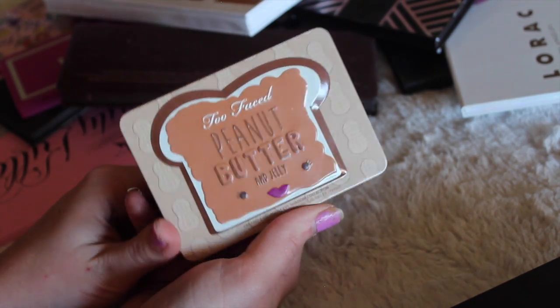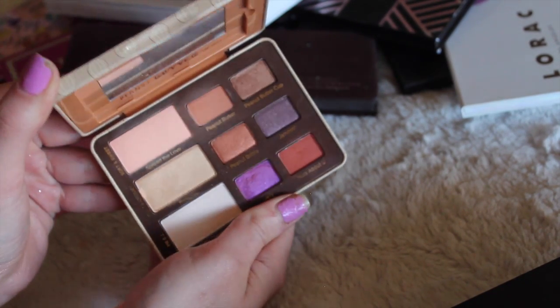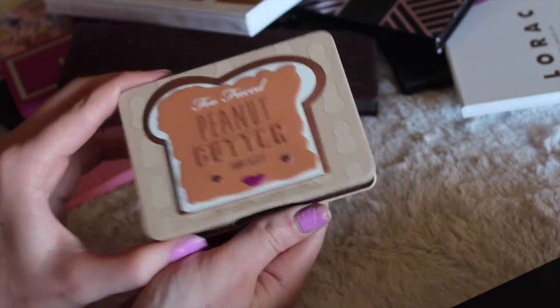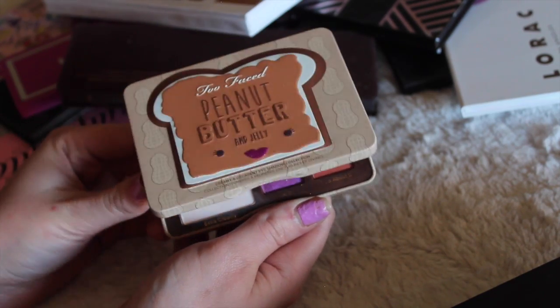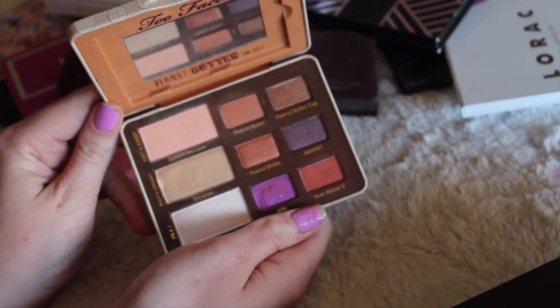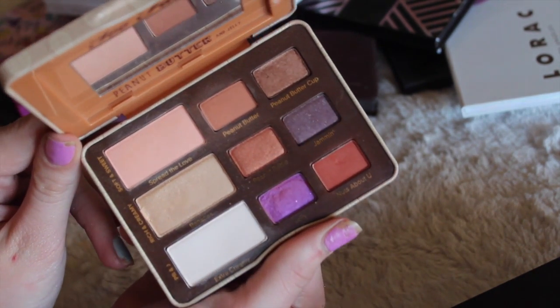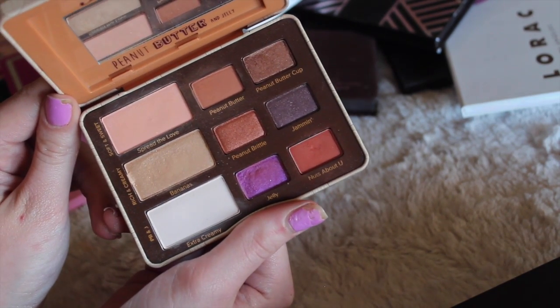They get people with the packaging and the cute idea, not even the shadows, even though the shadows in this tin packaging are usually always good. It's usually the holiday palettes that are not good, but you really can't go wrong because they have the warmer tones that people are into. So let me get you guys so you can see. There we go. But anyways, it's just such a great palette.